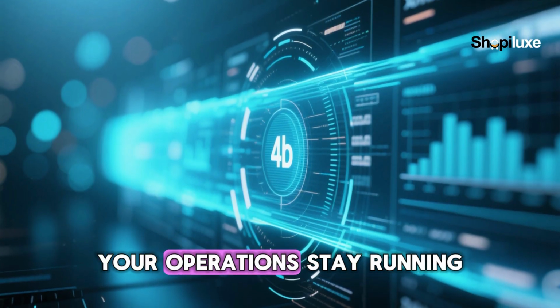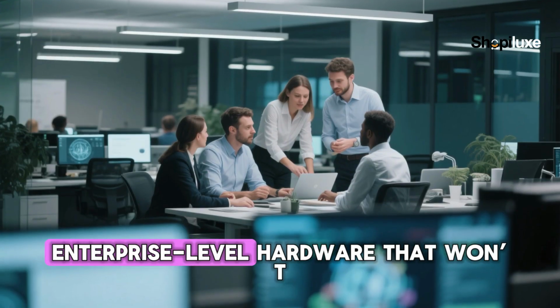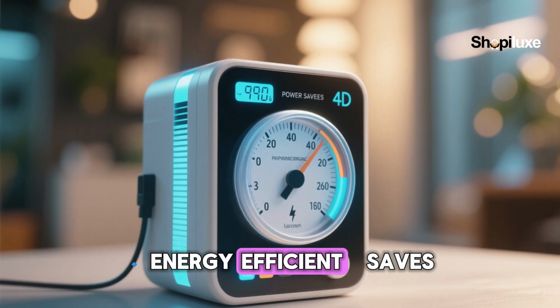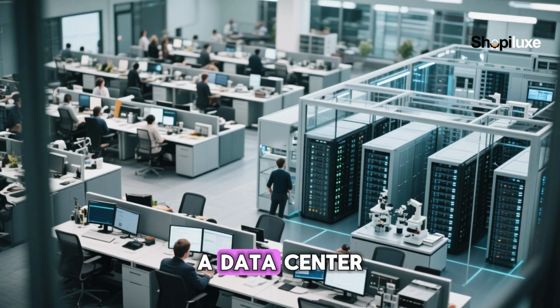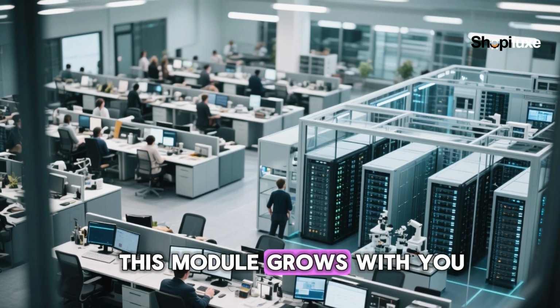Your operations stay running. Built to last, rigorously tested, enterprise-level hardware that won't fail when you need it most. Energy efficient: saves power without sacrificing performance. Whether you're running a growing office, a data center, or an advanced lab, this module grows with you.